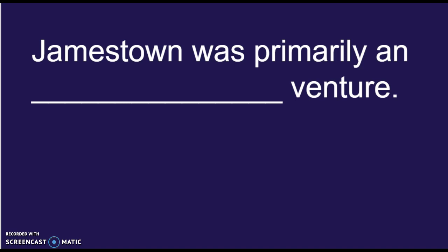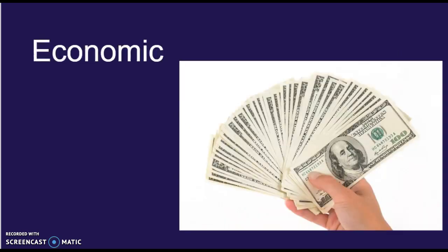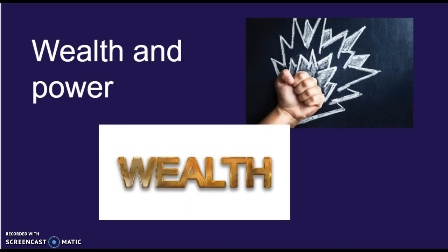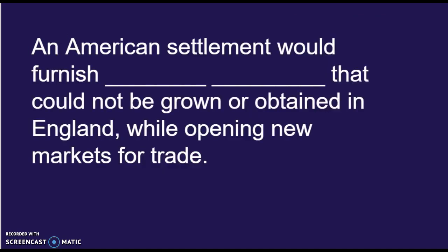Jamestown was primarily a blank venture. The answer is economic. Once again, it was all about the money. England wanted to establish an American colony to increase its blank and blank. The answer is wealth and power. They were in a battle with Spain and France, trying to gain the most wealth and power.